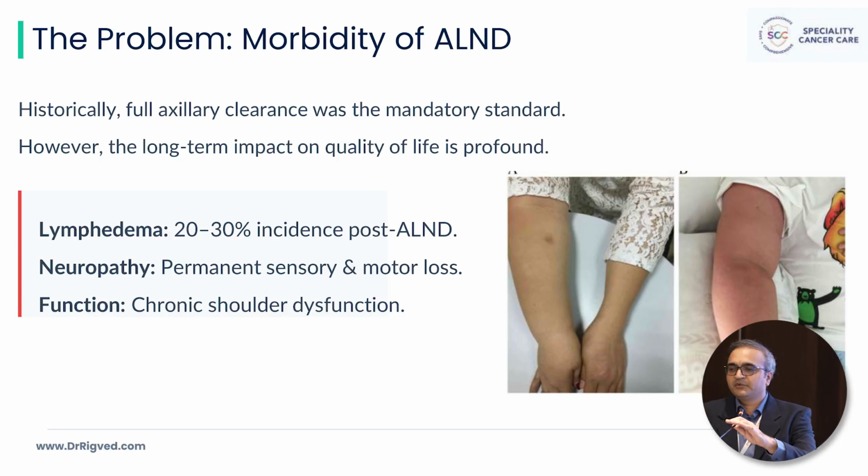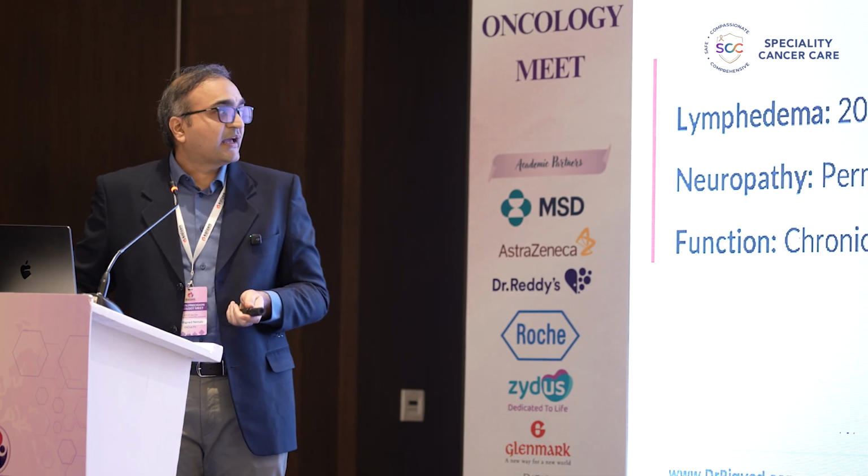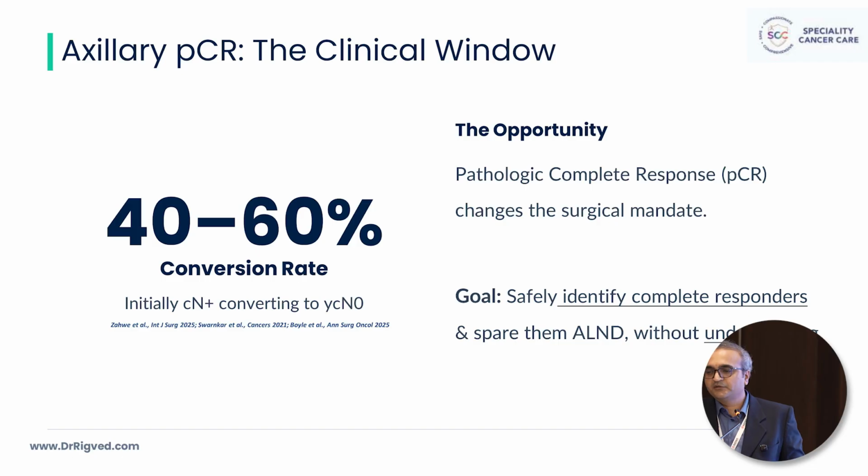So what is the problem? Everybody knows the problem is basically the morbidity associated with the axillary lymph node dissections: the lymphedema, neuropathy, and functional problems. Everybody wants to reduce it as much as possible.